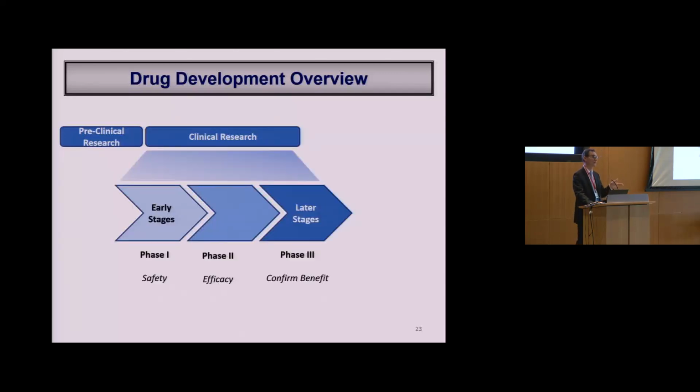There are several phases of clinical trials. The first trial is a phase 1 trial where we test a new drug on healthy volunteers. Phase 2 trials are, that drug is safe in healthy volunteers, let's bring it to patients and see whether the drug has a positive effect. Does it do what it's intended to do?